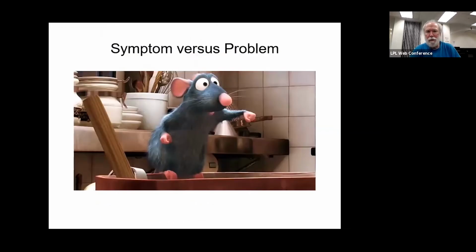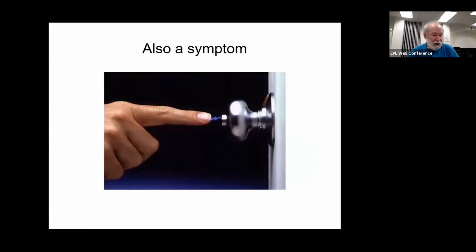So as we work on our homes, we always have to be sure we're working on the problem and not the symptom. This mouse is a symptom. It's tempting to say the mouse is a problem. He's not. Same with the static shocks. Not a problem, sort of not. It's a symptom. Both of these are symptoms of holes in the house.